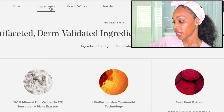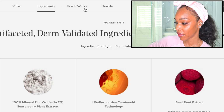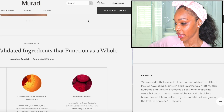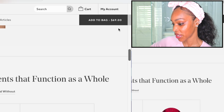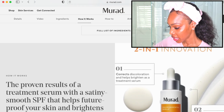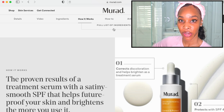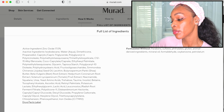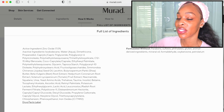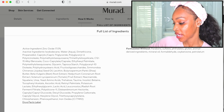So it's 100% mineral, zinc oxide 16.7%, and it has plant extracts. It's 69 smackaroos, so it's pretty expensive for a sunscreen. It has iron oxides, which are really important in protecting against visible light, specifically the blue light spectrum or high energy visible light, because that's what can cause more hyperpigmentation on the skin. I love that she is wearing sunscreen and advocating for the importance of sunscreen.